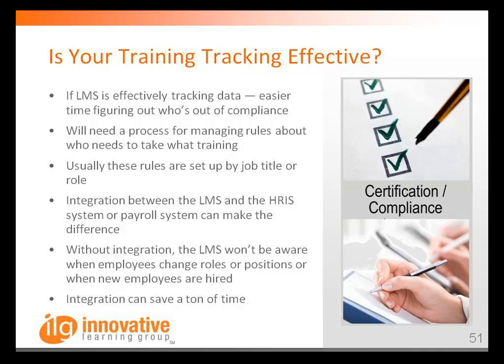So, for example, all job roles need to take such and such training, but only sales managers need to take this other training. And this is where the integration between the learning management system and the HRIS system or payroll system can make all the difference. If you're not familiar with the term HRIS, this stands for Human Resources Information System. And this is typically a system that contains the information about the employees, what job they're in, all the information about them.